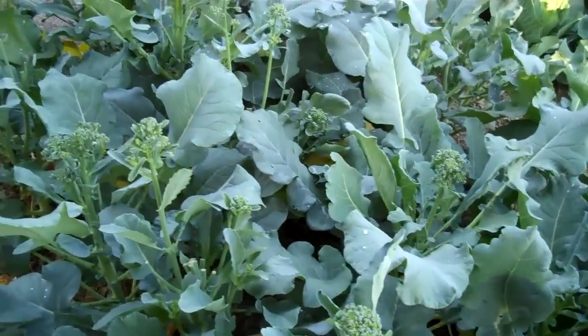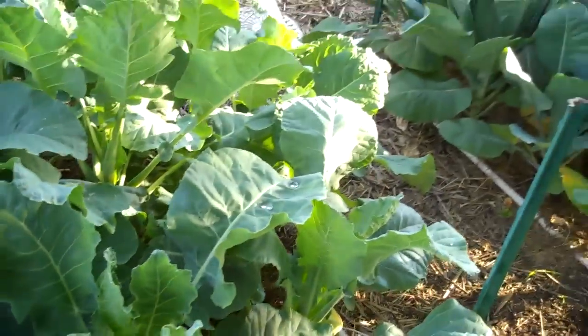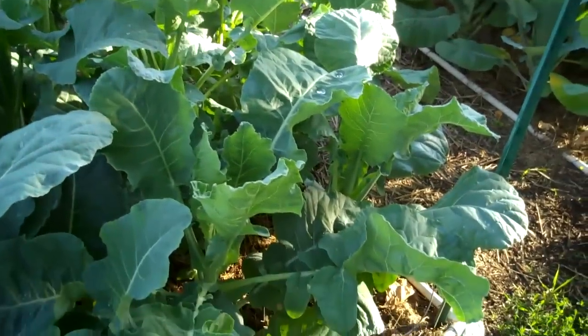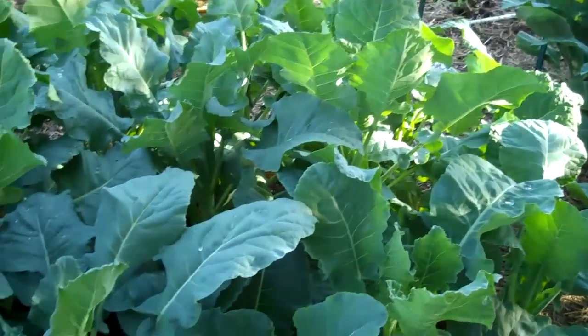We'll salvage what we can. And then what I plan on doing is just mulching these plants into the beds, so I get something from them. Kind of recycle the nitrogen and the organic matter that's in them.